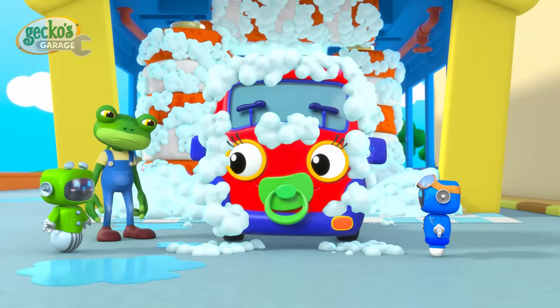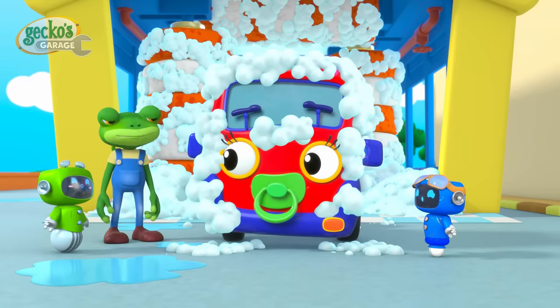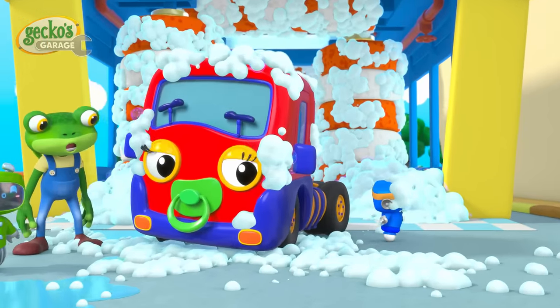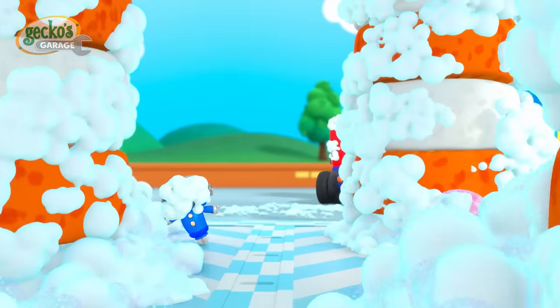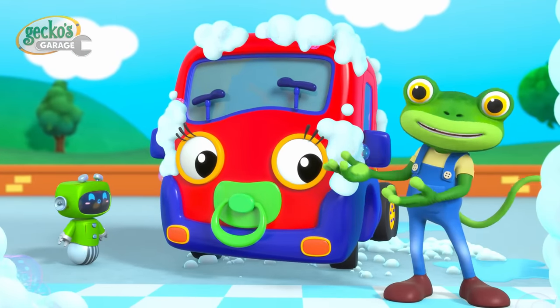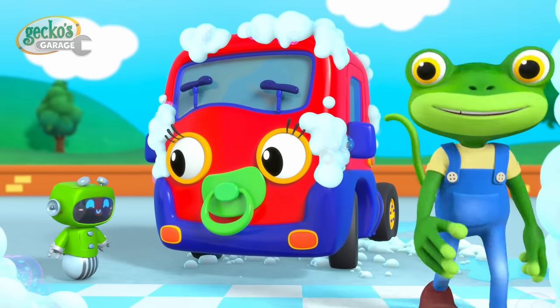Oh! That's strange. The rollers are meant to roll the bubbles off. Aha! That's it! Baby Truck is too small for the rollers to reach.